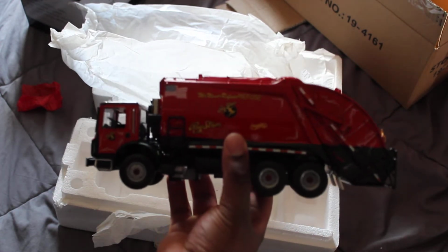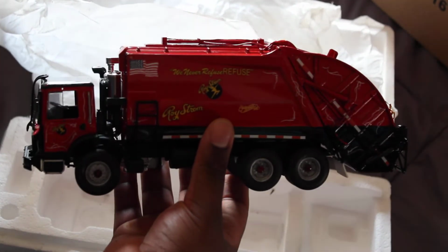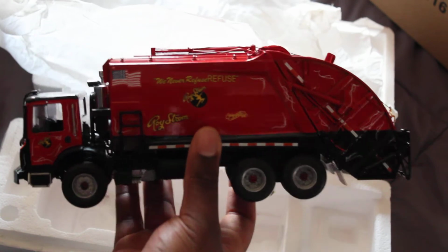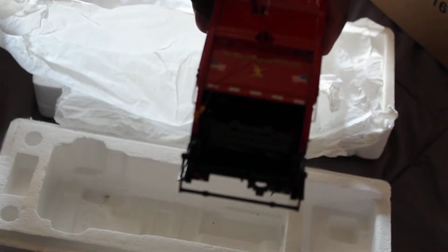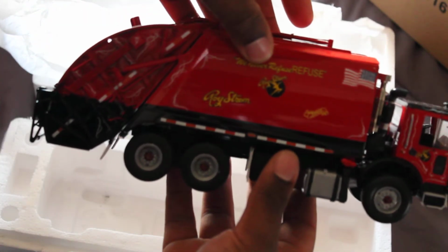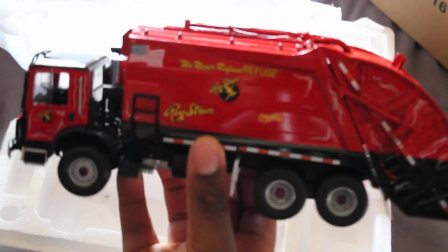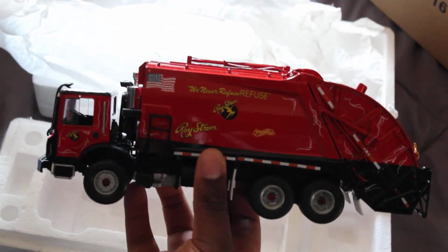This one sick truck. Let me zoom in on that. The paint scheme is just beautiful. Oh, what a beautiful truck. There's another addition to the Chicago collection.